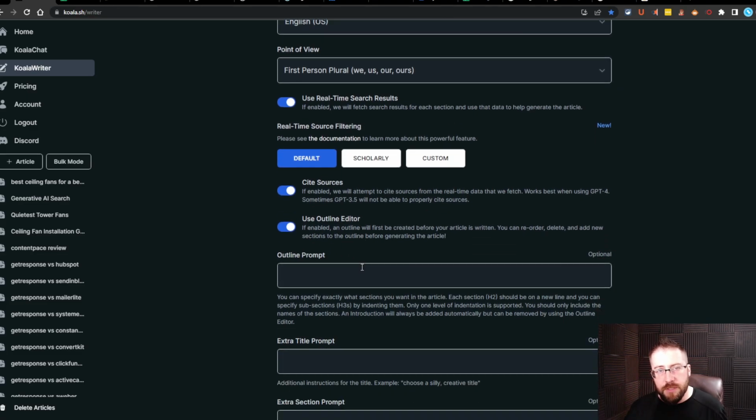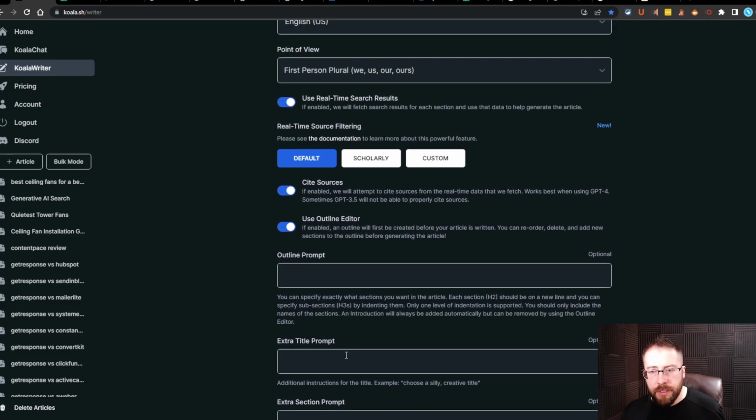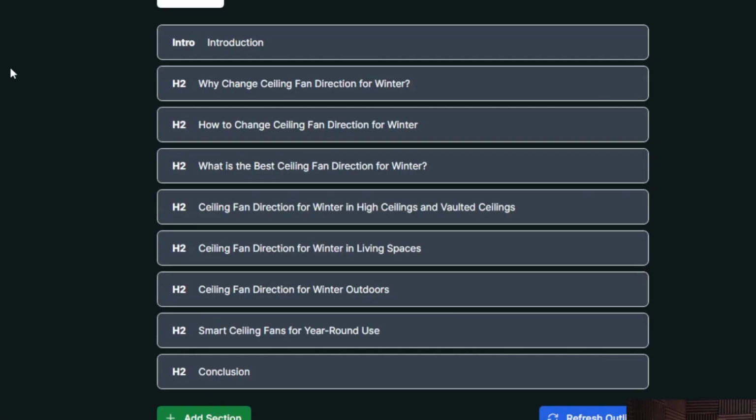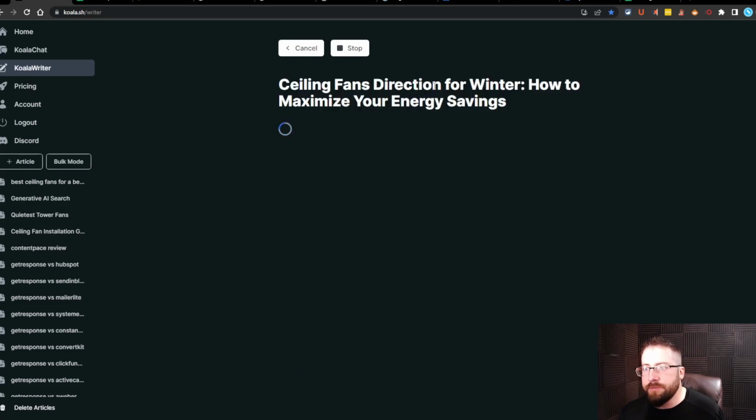I want to see the differences between GPT 3.5 and GPT-4. So that's the reason we're looking at the outline editor. All right, so the outline's done. Let's see what it comes up with. Ceiling fan direction for winter, how to maximize your energy savings. I like that. It's a good title.